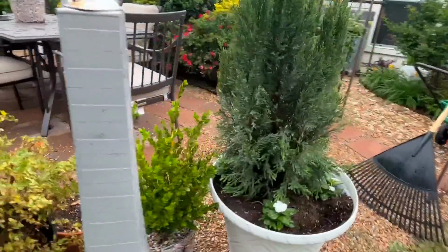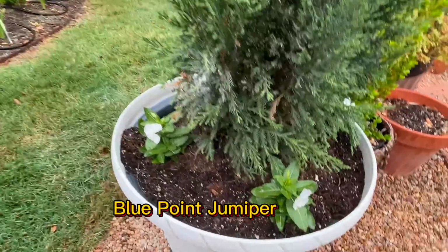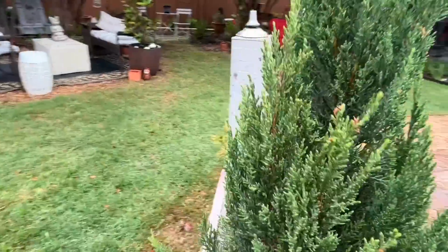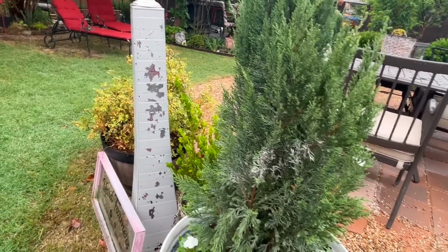But I don't know if I should have done this or not. And I'm thinking I should not have. I put in blue point juniper trees, but I underplanted them with white vinca. I have to be careful because blue point juniper does not want to be soaking in water. They're in planter pots, which means they will dry out a little faster than if they were in the ground.